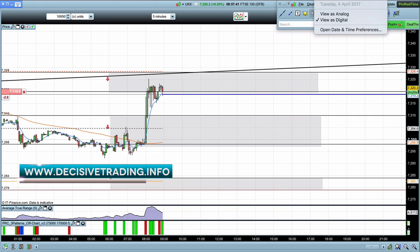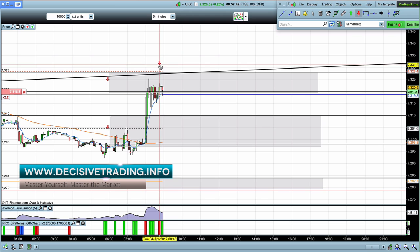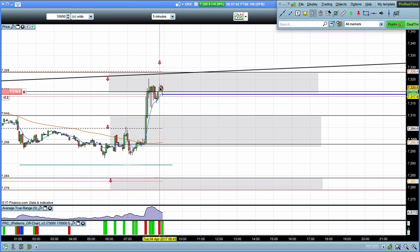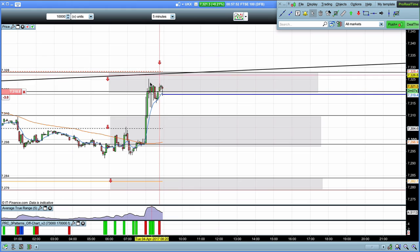Tuesday, the 4th of April, and we are on the FTSE 100. I've just entered into a short position as the market has come down and broken below this pin bar right here from 8:45 a.m. When the trade completes, either as a winning trade or a losing trade, I will take you through the analysis in a little bit more depth.